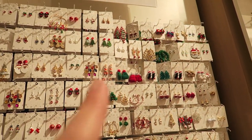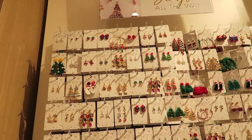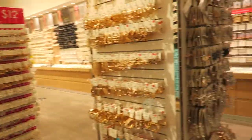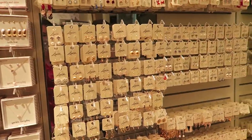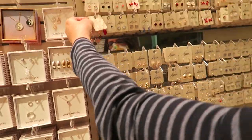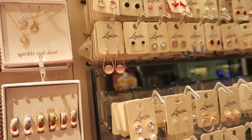Wow. Look at the little hats, like beanies, as earrings. My gosh, so cute. Amazing. So these aren't bad. These are 5 for $12. Oh yeah. 5 earrings for $12 on this wall. Pretty. Ooh, good. Cute. I like those down here. Yeah, I actually like these right here. Ooh, I like that. Those are really cute.